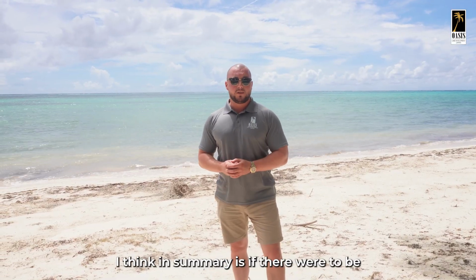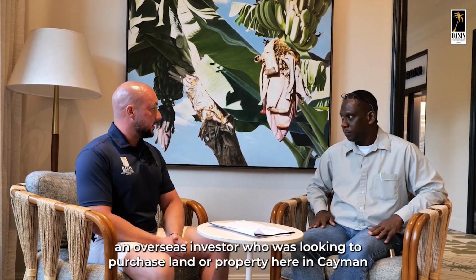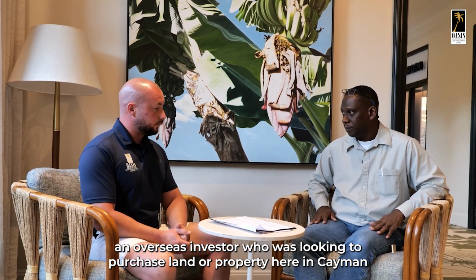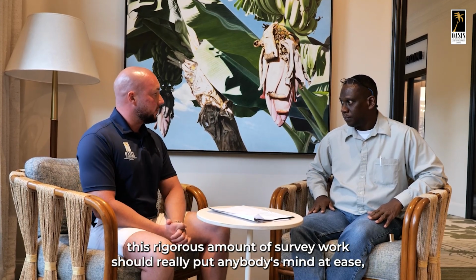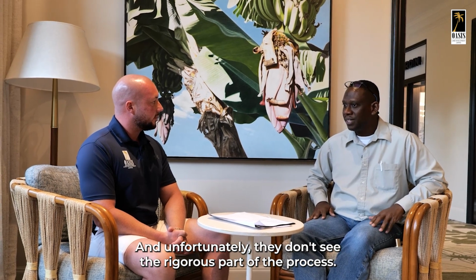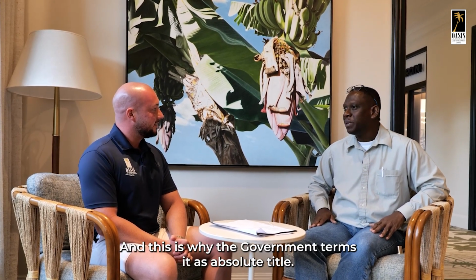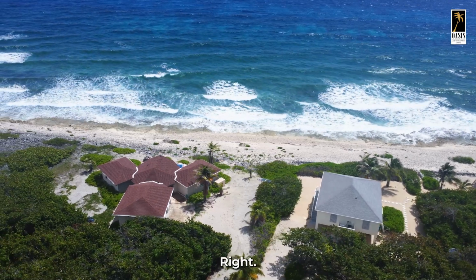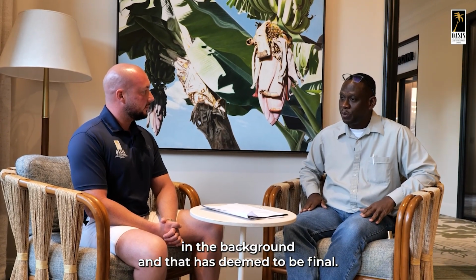It's very detailed. I think, in summary, if there were to be an overseas investor looking to purchase land or property here in Cayman, when they receive their absolute title, their 100% freehold title, behind that absolute title, this rigorous amount of survey work should put anybody's mind at ease that they've got secure boundaries and a secure purchase of the land, right? Absolutely, and unfortunately, they don't see the rigorous part of the process. They only see the final title, and this is why the government terms it absolute title, because of the rigorous work that has taken place in the background, and they have deemed it to be final.